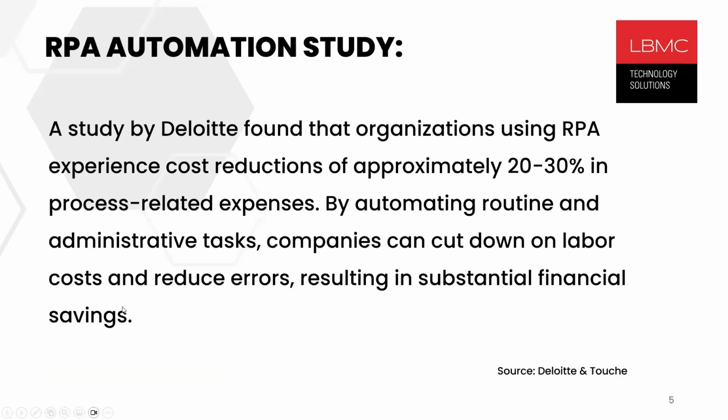So Deloitte conducted a study, and what they found is that businesses that are utilizing technology such as RPA to automate those, like I said earlier, those really repetitive or recurring routine administrative tasks, experience somewhere between a 20 and 30% reduction in their operational expenses and costs.